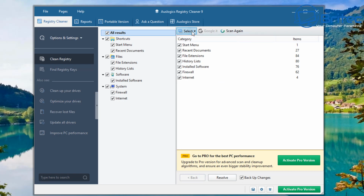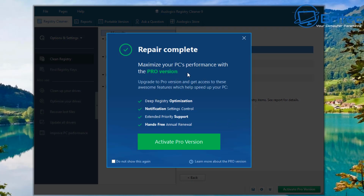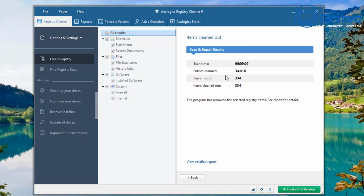They're probably not 76 installed programs. It's probably just keys that have been left around from other programs that you've uninstalled. History lists, file extensions and stuff like that. There we go. It's still nagging me to get the pro version, and this is exactly what these types of software do. And yet loads of people promote this stuff. I don't know why. In 2021, they're still doing it.